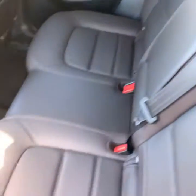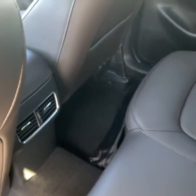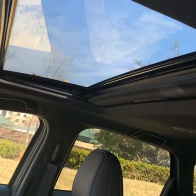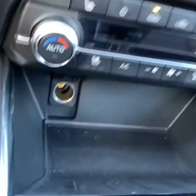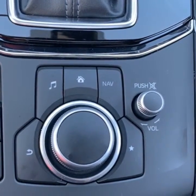Brown on black, all leather interior in the Mazda CX-5, and lots of legroom with the front seats fully reclined. Comfortable, well-appointed interior cabin, and I love a sunroof. Push button start, main entertainment and navigation console, heating and cooling, and some power drive functions. Control the infotainment and navigation from here.